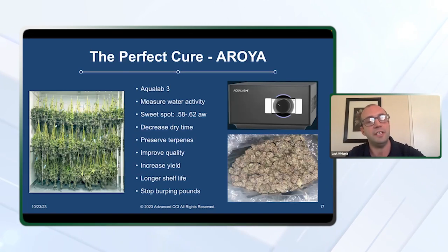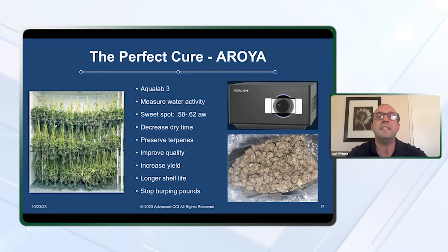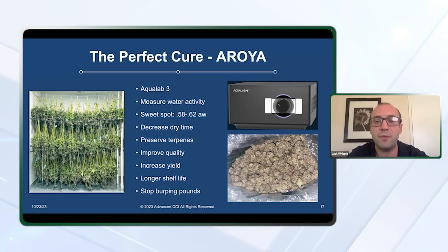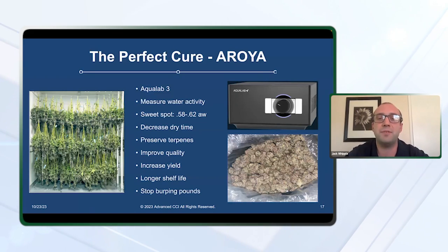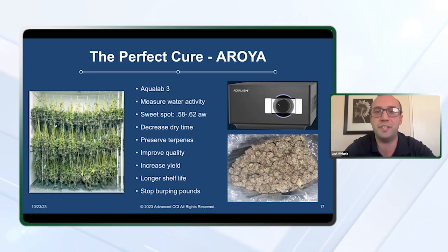Okay, so I'm going to try to speed this up because I'm kind of running out of time, but another tactic that is super important for quality and yield is using the Aqualab 3 from Arroyo. We started using this last year, and I came to one of the most shocking realizations in the last 11 years of growing commercial cannabis, which was we had definitely been over drying our flower.